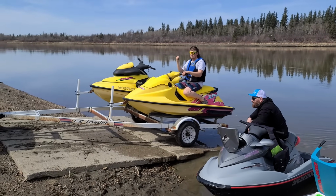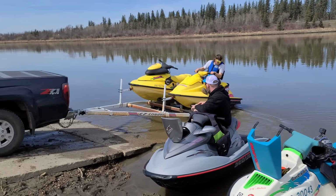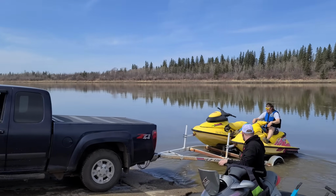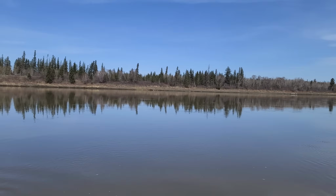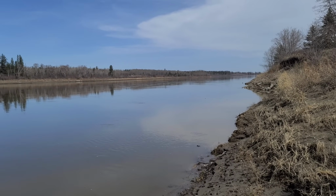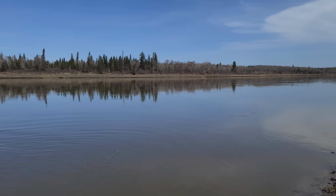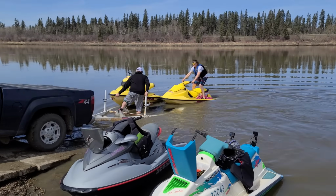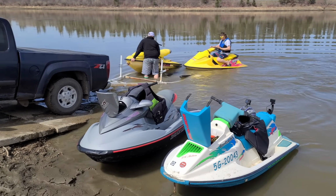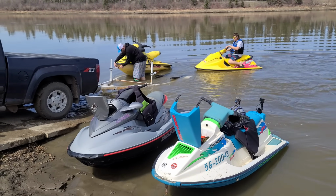Look at these absolute units. So yeah, the old North Sask River, it is a beautiful day. It's supposed to be plus 25 today. There's no wind, so we just gotta deal with the current. Not too often the river looks like glass like that. This is gonna be a good rip. I think there's a couple more guys coming. Yeah, it's gonna be awesome.